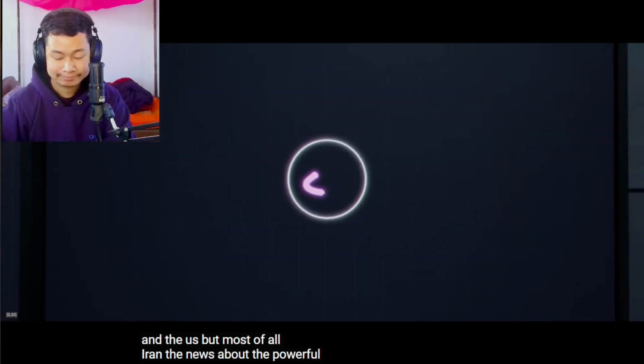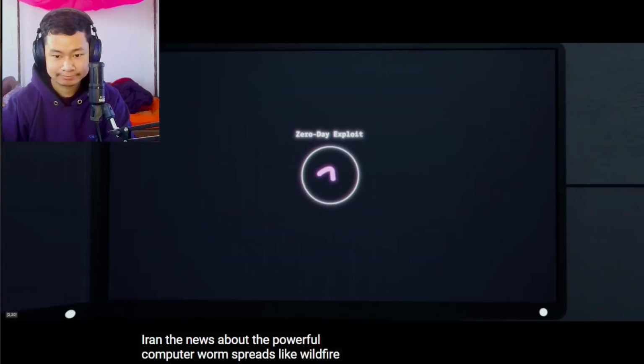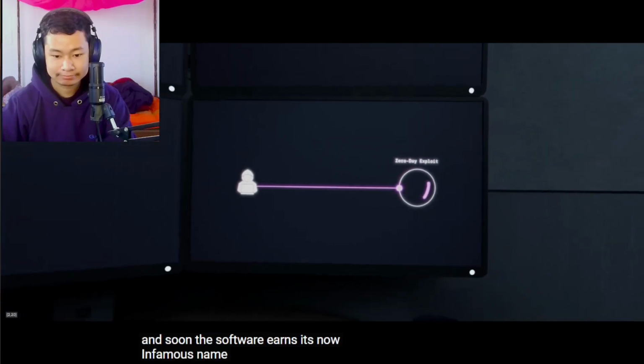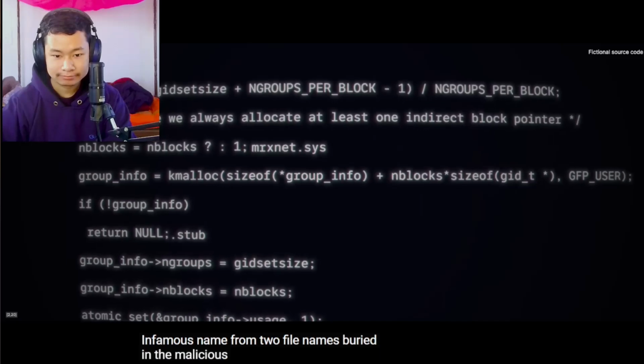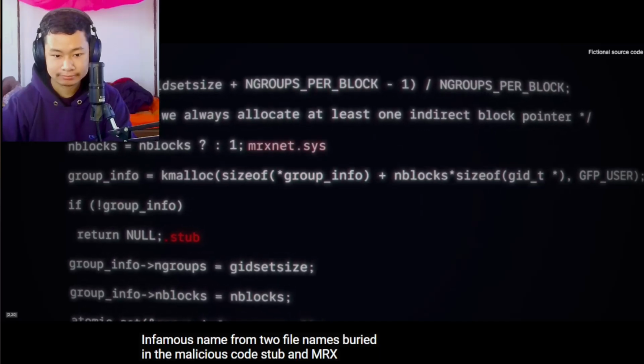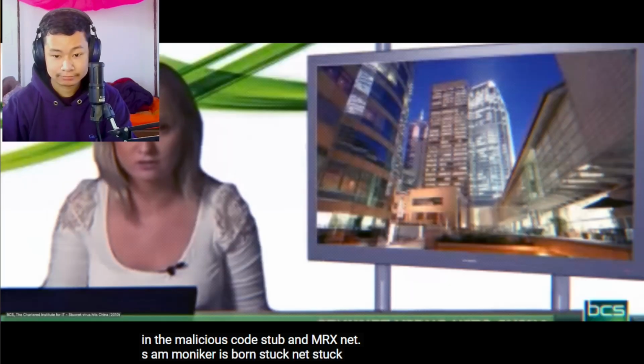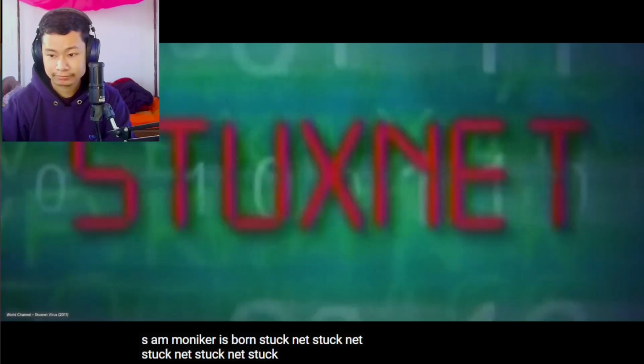The news about the powerful computer worm spreads like wildfire. Whispers ripple through the tech world, and soon the software earns its now infamous name. From two file names buried in the malicious code, .stub and mrxnet.sys, a moniker is born: Stuxnet.